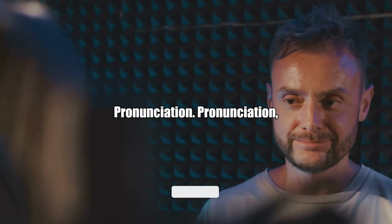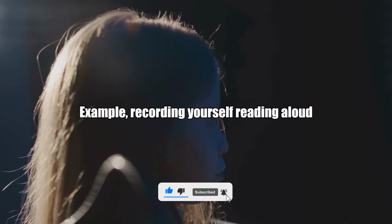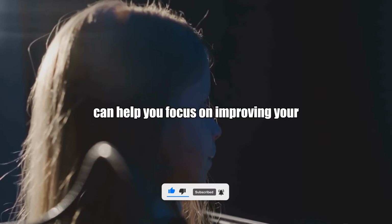Pronunciation. Pronunciation, the way in which a word is spoken. Example, recording yourself reading aloud can help you focus on improving your pronunciation.